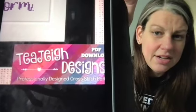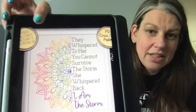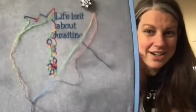But what I chose to do was a new start, and I actually purchased 2 different patterns from this designer. I'm not sure how to say her name. Tiaget Designs. So what I ended up doing is I purchased 2 patterns and mashed them together. So I'm stitching the mandala portion off of here, but I did take words from one of the other patterns that says life isn't about waiting for the storm to pass, it's about learning to dance in the rain. And here is my start on that.